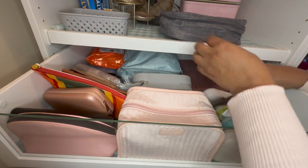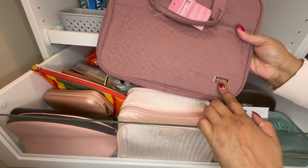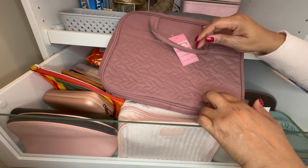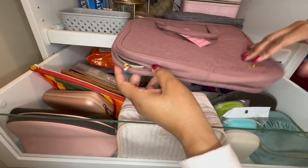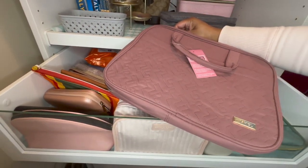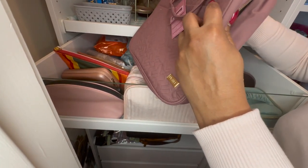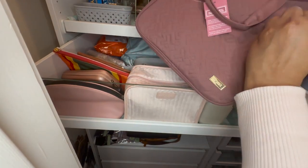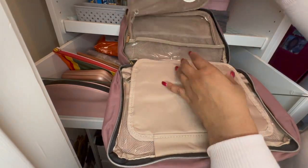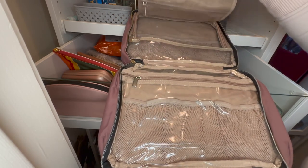And then back here I have a new toiletry case. So I got the Nishel case. You guys have probably seen this a lot on YouTube and on TikTok. So yeah, I went for it and I got the large. So this is the large size. I'll pull you guys back a little bit more. This is the large and it actually folds open. I'm not going to do a whole show of this right now, but it does fold open and it hangs. This is a big thing about these bags. They actually hang. So you can hang them up over the door in the bathroom.